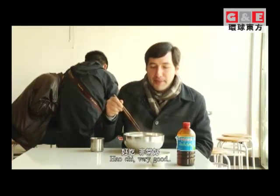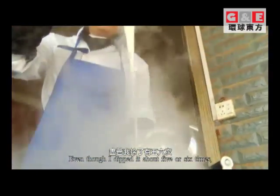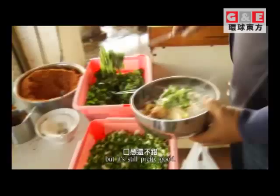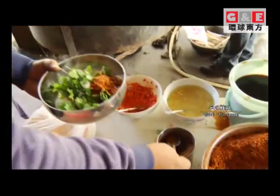Oh, sure. Very good. Even though I dipped it about 5 or 6 times, it's still a little bit on the firm side, but it's still pretty good. This is a great meal for a cold day when it's cold outside.